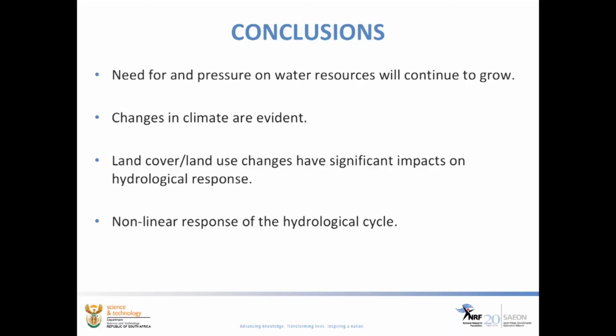So in conclusion, we're going to see continued need for and pressure on our water resources. We need to change that mindset and shift away from a supply-driven nature to more of a trying to control the demand on water. And I think that call's been made a number of times at this event. We can see the changes in climate, but what we don't really understand fully yet is the nature of the land cover, land use changes, and what these are going to mean for the hydrological responses out of these catchments.